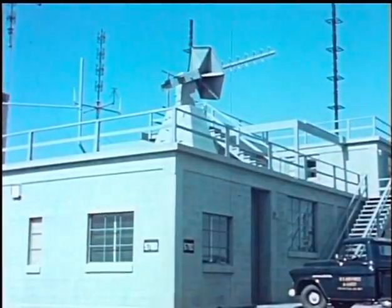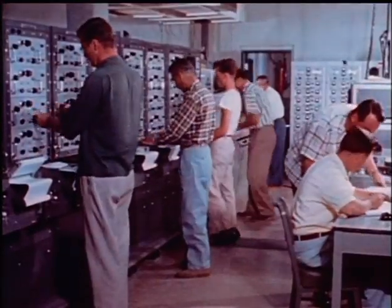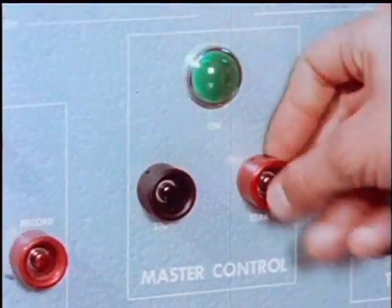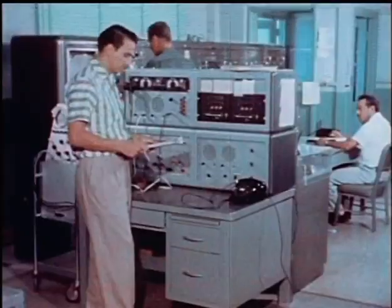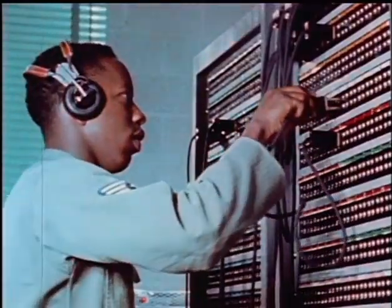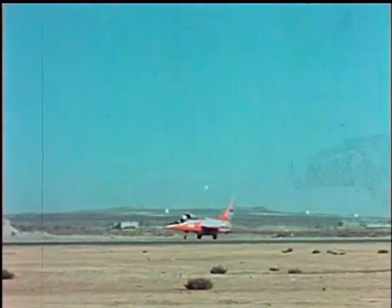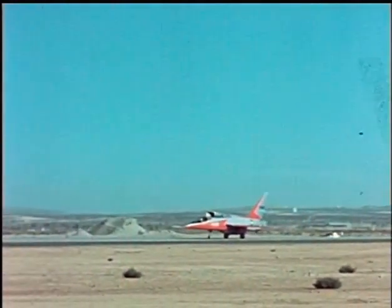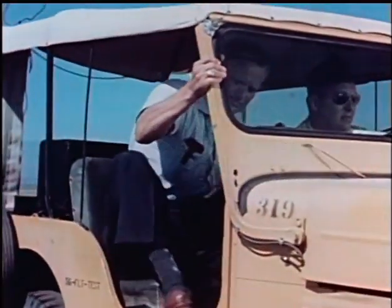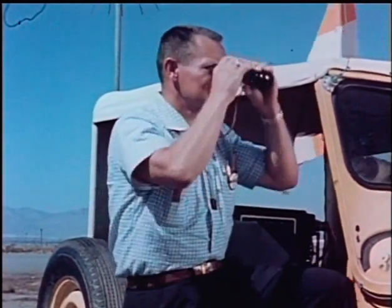An Air Force facility situated in a strategic location for monitoring test flights of aircraft was the telemetering ground station. Housing a maze of electronic equipment, this installation was equipped to track the aircraft and record vital performance data during the flight. Flight test engineers took up their special stations in separate groups for observation.